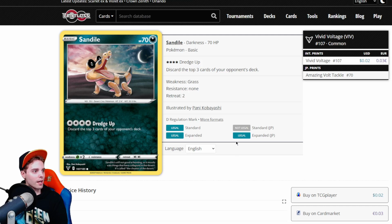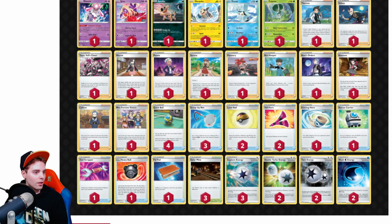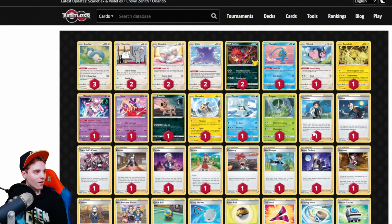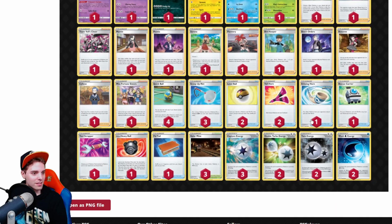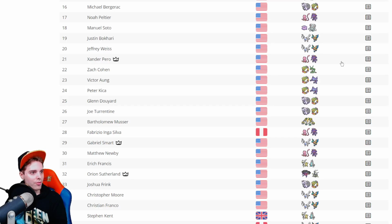Discard the top 3 cards of your deck. Oh, of your opponent's deck. All right, discarding the... and you can utilize that with more cards. Twinergy, Double Turbo, so many things going around in here. Misfortune Sisters, there's the Jinx, oh crazy. Ditto Control, this is something we definitely have to check out on the channel. Of course, Ice-Q is part of that deck.